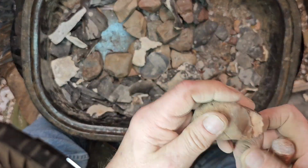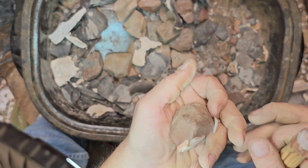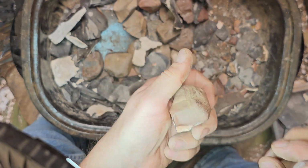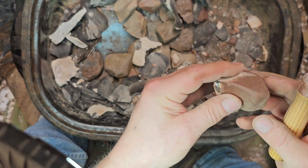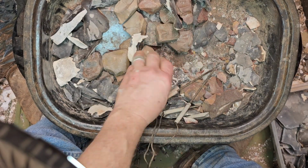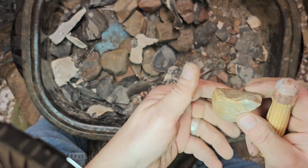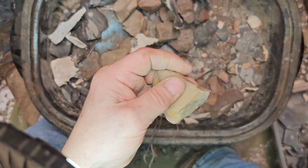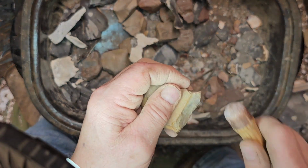Now this is landscape gravel I have picked up here and there. I might do something with that at some point. I picked this piece up at McDonald's in Texarkana, I think.